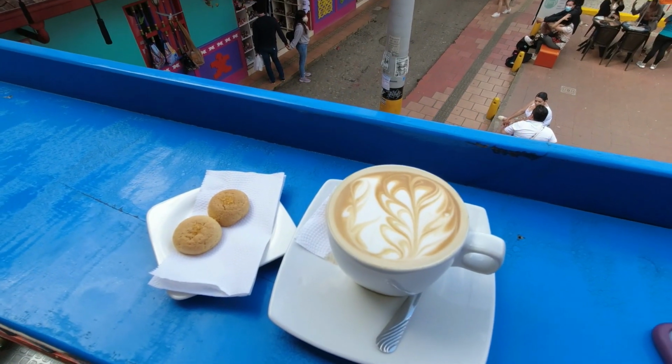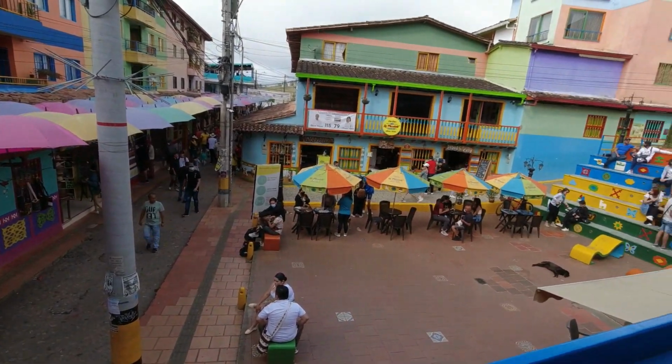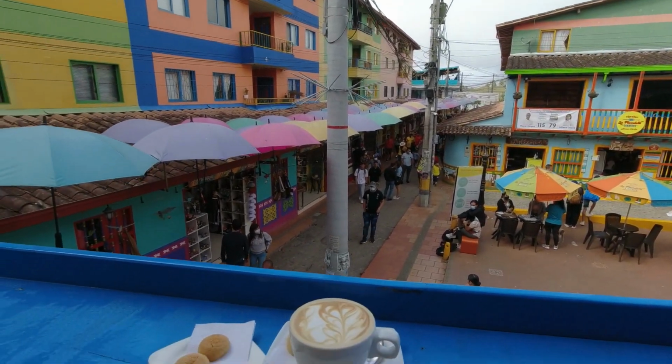Look how lovely this is, guys. What a view at the top of Guatape. Just gonna have a little coffee break. I am really enjoying my time here and actually a little bit sad that I didn't book a night or two here, because I could have totally live streamed here.